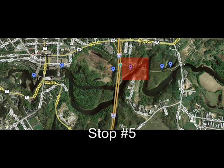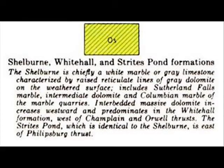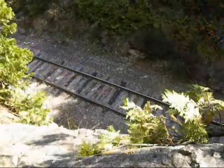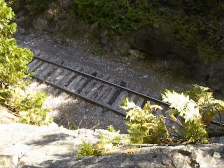Moving above the gorge, we also move forward in depositional time to the Ordovician. Shelburne marble is a low-grade metamorphic rock. Because of its limestone content, it has been heavily quarried and is in part why the rail line runs through this section connecting old lime kilns and quarries with Burlington and rails north to Canada and south to Boston.